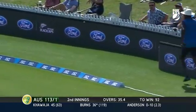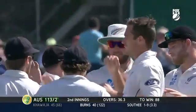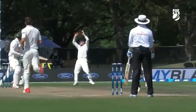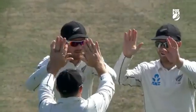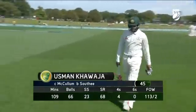And again, this one's hit well, though. And this will be 4. There's an edge, and there's a wicket. McCullum has it. Finally gets another opportunity to take Khawaja at slip, and no mistake this time. This one bounced. Khawaja was a little bit loose, I have to say, outside that off stump. Quite a long way away. It's not really a cut shot, not really a drive, so it's in no man's land, but a good sharp catch from Brendan McCullum. Tim Southee has made the breakthrough. So Usman Khawaja departs. 45 for him. It's 113 for 2.